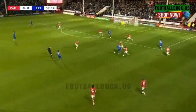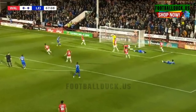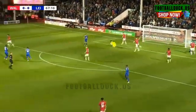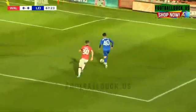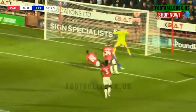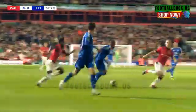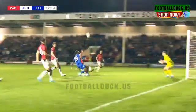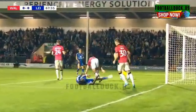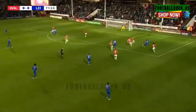Facundo skips away from a couple of challenges, and he finds Buonanotte. He looks to centre, and Edouard cannot get the connection, and it just loops up high. Nice and easy again for Tommy Simkin. Buonanotte has definitely been the biggest spark for Leicester, and he ignites this attack. Gets that to Buonanotte.